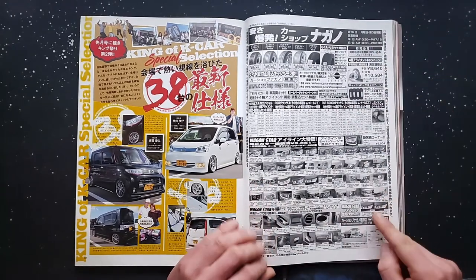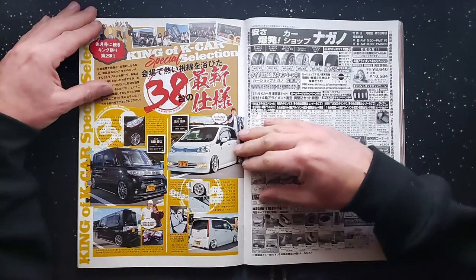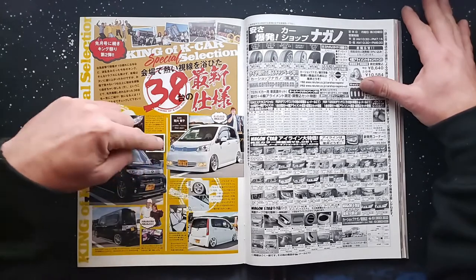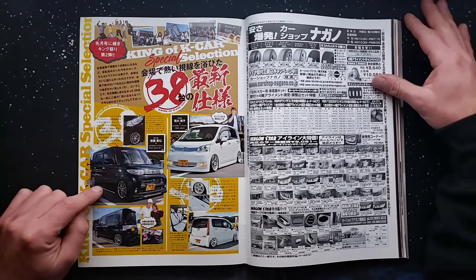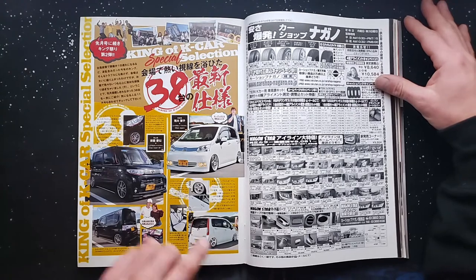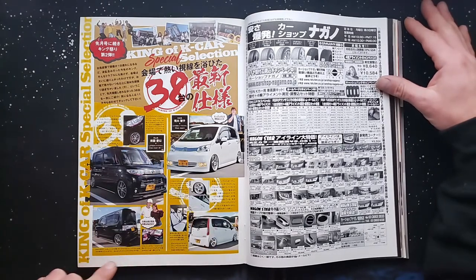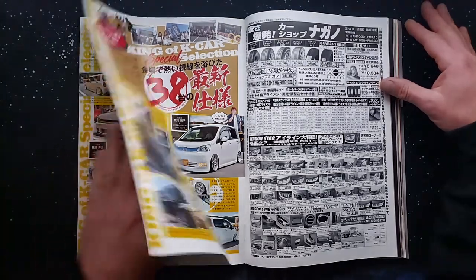Nagano tire, headlights, trim pieces. King of K car selection special. King of K car special collection, maybe. Yeah, it's very smooth looking car. Again, a very smooth looking car. Slammed. Like, it's slammed. I kind of hate the way they do that. Throws me off. Clan Cord. Blast Japan. This is a couple's car. Pink. I'm a fan of pink. That's cool.